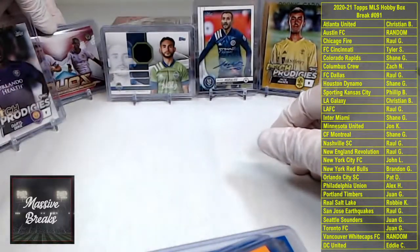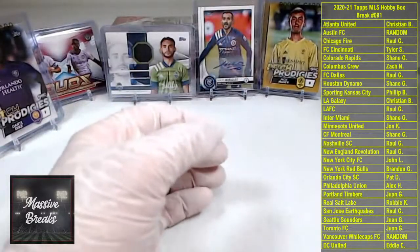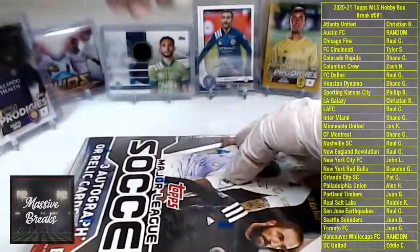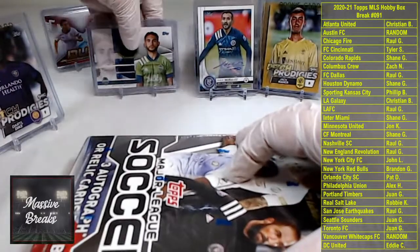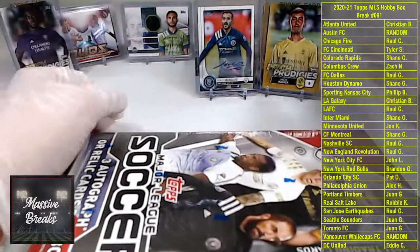So that was one hobby box. We'll go through all the hits later on, but that felt worth highlighting, just that one particular hobby box. So we'll give ourselves a little space here as we start looking at the 2021 products.